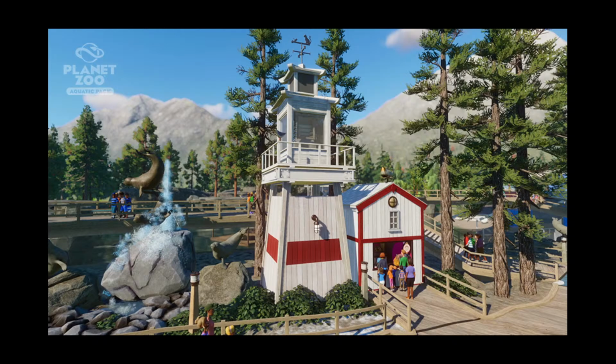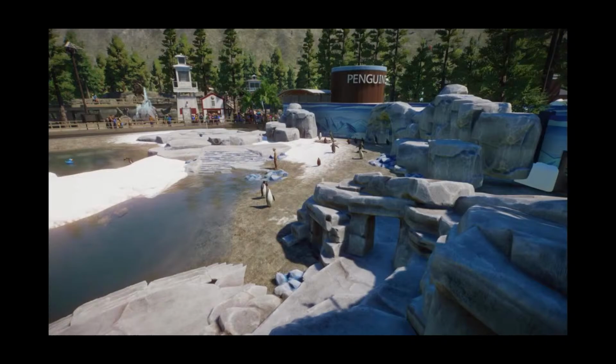So flipping excited for otters. I hear you, Beard Plays. I am as well. That is one of the biggest animals I am so excited to put into the zoos. That's probably going to be the first one I put in.